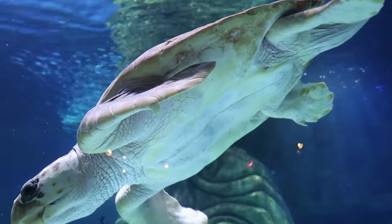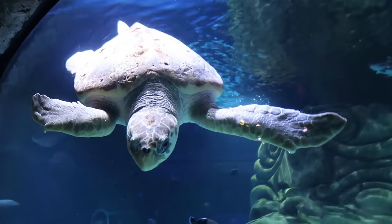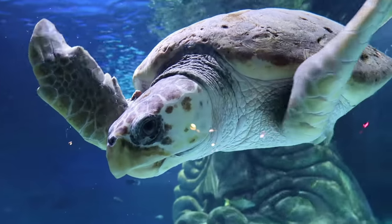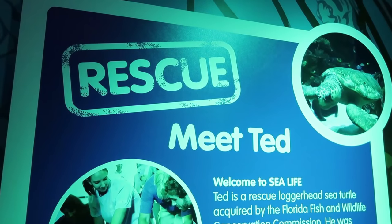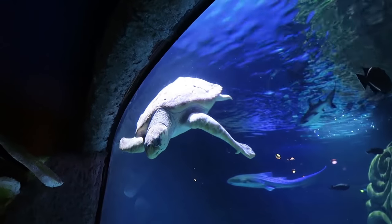Sea turtle. That sea turtle is Ted. He's a rescued loggerhead sea turtle. Have you met Ted?